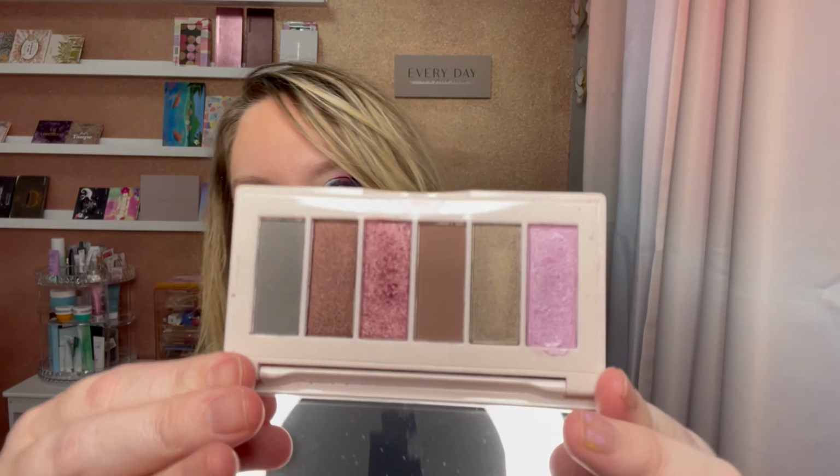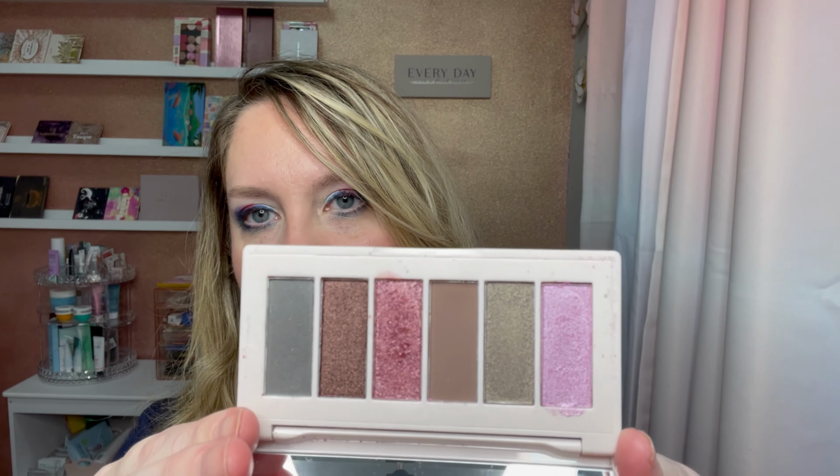Then I really wanted to like this one, but I have the Colored Rain Vineyard Soiree eyeshadow palette. And for this one, I just felt like the quality of this was not what I wanted it to be. I don't know if they've improved their formula since this palette. This was, I think, in BoxyCharm. So I really wanted to like this. I'm trying not to judge the brand as a whole on this one small palette, because I know a lot of people do like Colored Rain, but for me, this was not it. I did not enjoy it.